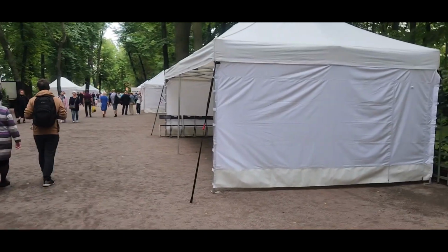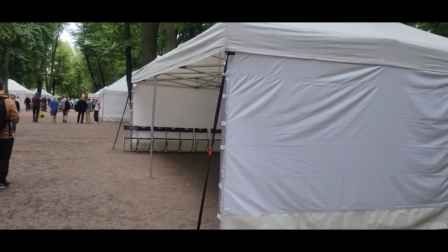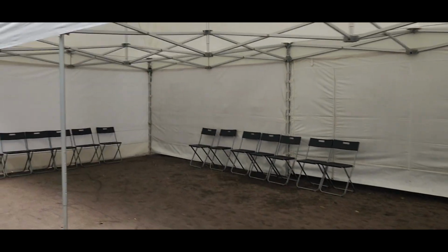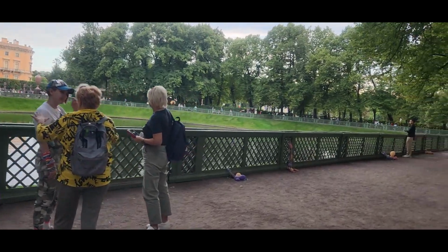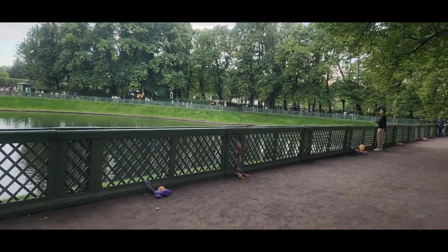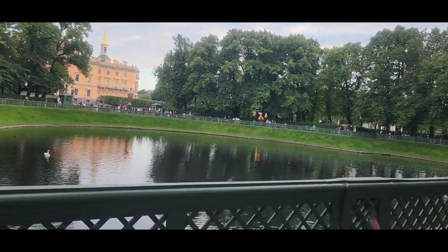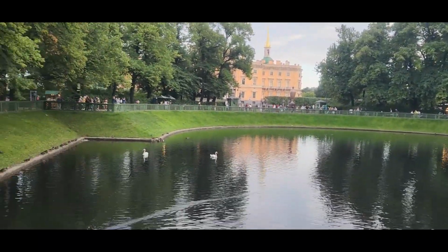I think it's already late. A lot of those tents are already empty. There's a pond over here at the end of the park.